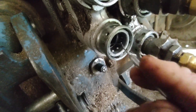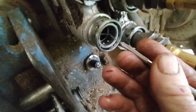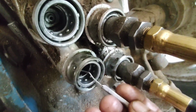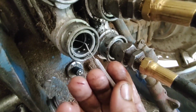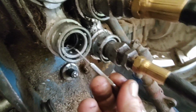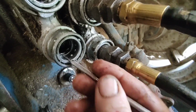And I think they're getting hard, which is more likely our problem. That's the one that leaks the worst. And it's not broke or anything. I might have the wrong pick here to really do this easy. There we go. Oh, come on.